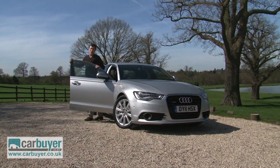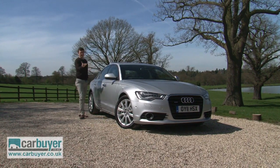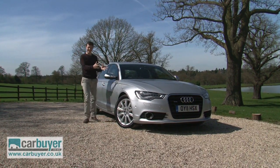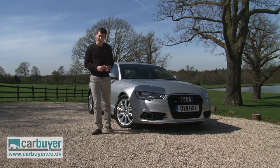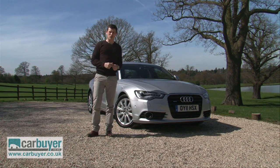That said, it's actually a perfect balance between all three. And don't forget, unlike its rear drive rivals, the A6 is less likely to leave you stranded if we have another bad winter, especially if you go for the added grip of one of the Quattro all-wheel drive models.